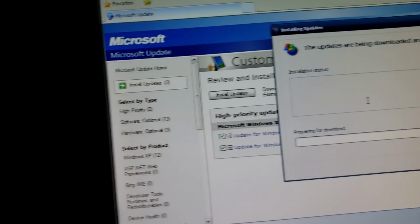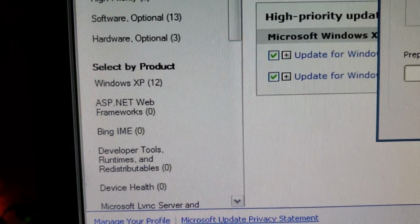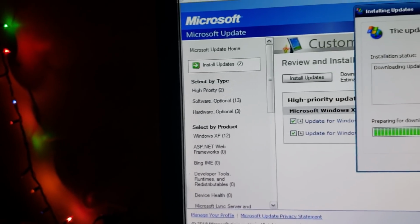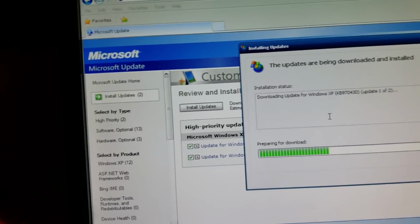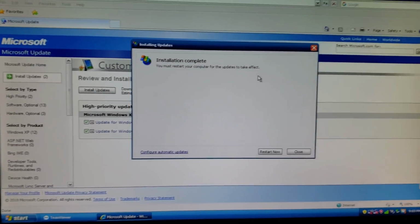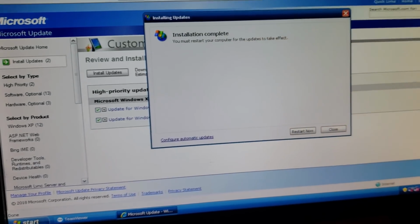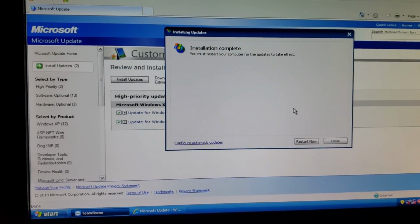We didn't do the other updates for software and hardware optionals. Oh, I didn't see those. There's a lot more updates. Okay, we'll do them next. I'll stop the video for now. Alright guys, we're gonna reboot and do these two. We forgot about the ones over there. We're gonna do those next, so just do the honors and reboot. Oh yeah, TeamViewer reboots, so that way it relaunches.